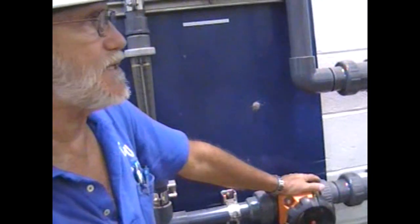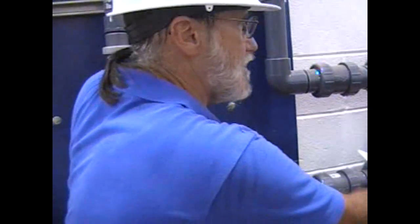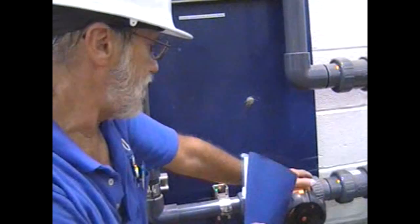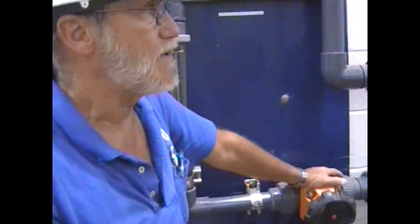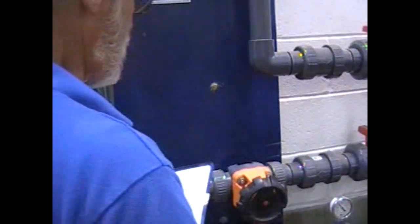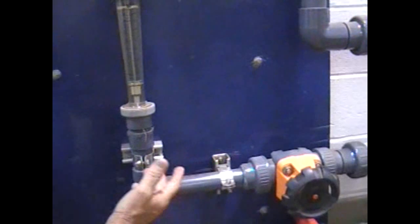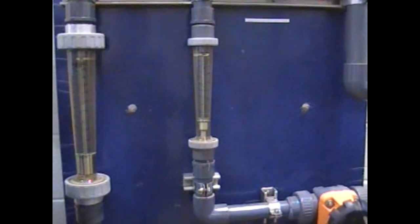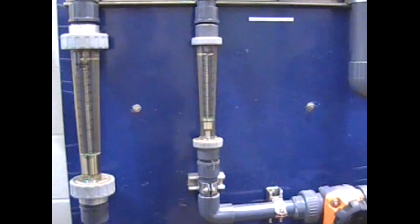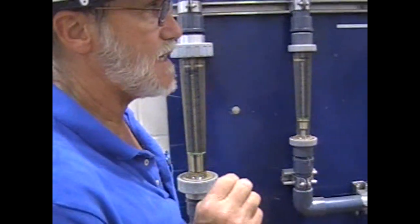Whenever you work with hot bleach, you have to be certain that your materials are compatible with it, like Teflon and the bladder material, because that hot bleach is strong and it will wear stuff out. So now you can control how much hot bleach goes through there. But that hot bleach is not going to jump up into that pipe all by itself, so you're going to encourage that bleach to blend with potable water. You're going to suck that bleach out.